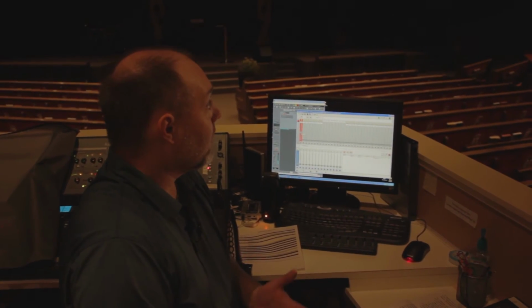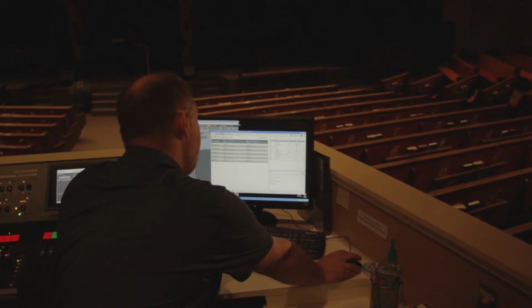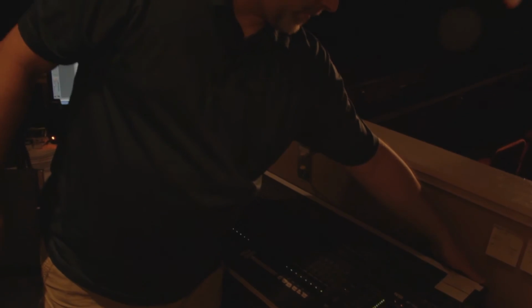And once an event's over, we can go ahead and turn off the software and turn off the lighting console. And after a short delay, control reverts back to the architectural wall panel.